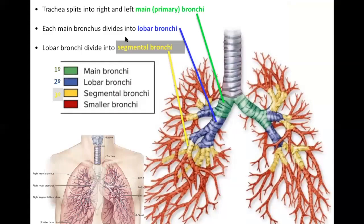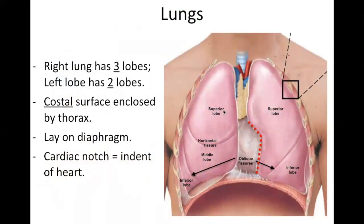So the main bronchi go into the lobar bronchi, which branch off into your segmental bronchi. Your lungs have what are called lobes. These are separate compartments of your lungs. If you look at a real lung, maybe look up those cadaver pictures, each of these lobes is a really distinct structure. On your right, you have three lobes: your superior, your inferior, and the middle one in the middle. On your left side, you only have those two. What you'll hear is that this gives space because the heart is sitting on your left side, taking up a little more space.